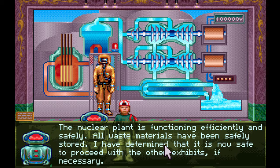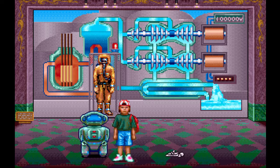The nuclear plant is functioning efficiently and safely. All waste materials have been safely stored. I have determined it is now safe to proceed with the other exhibits if necessary.